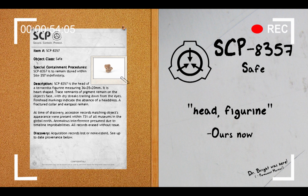At the time of discovery, accession records matching the object's appearance were present within 73% of all museums in the global north. Anomalous interference presumed due to timeline improbabilities. All records erased without issue.